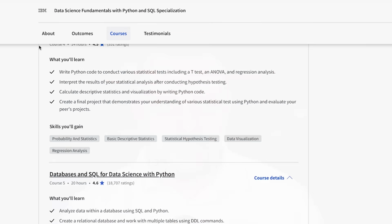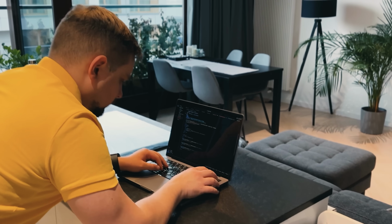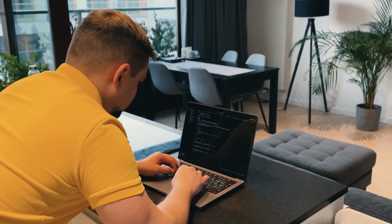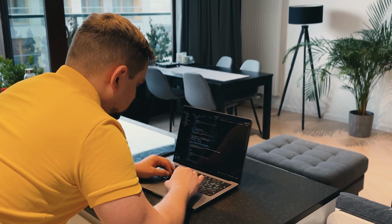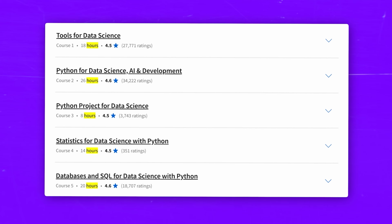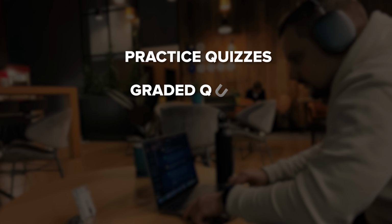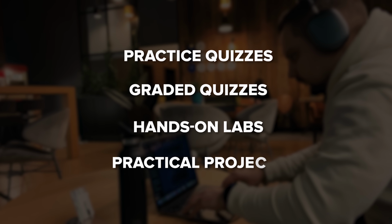From what I have seen, it's a well-structured little program that takes you through data science basics step by step. Guys, keep in mind, it's not complicated, but this doesn't mean it's without valuable information. There is quite a lot of important content here. These courses take from 8 to 26 hours to complete, and the bigger ones are divided into small modules. I was really glad to see that this specialization has a solid practical part. There are practical quizzes, graded quizzes, hands-on labs and practical projects.